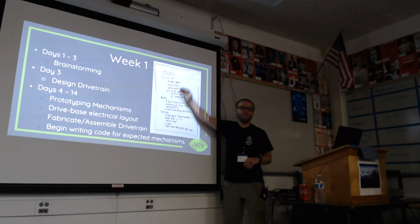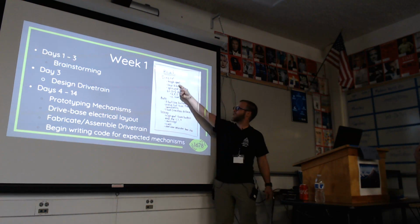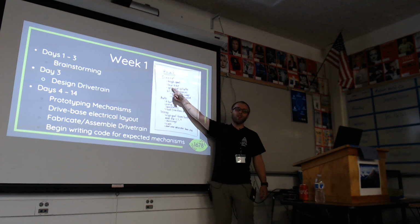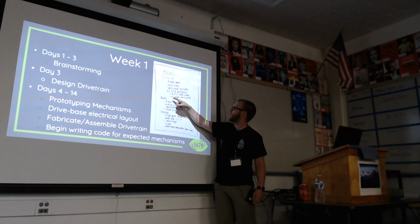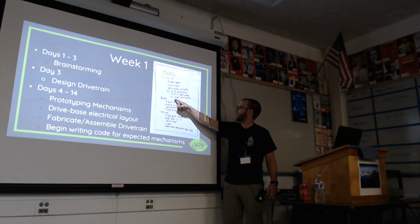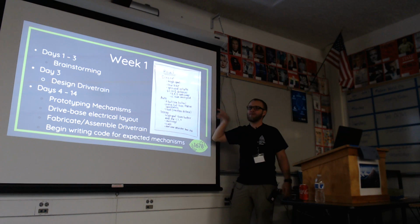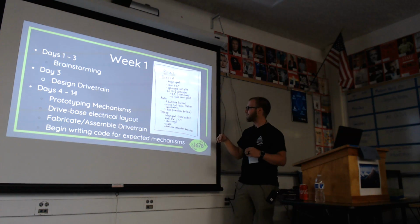This is a list we had from 2016 where we had, in general, what the robot is doing. It's going to be able to score in the high goal. It's going to be able to go under the low bar, which was a thing in 2016. It's going to be able to cross over the A, B, and D defenses, but notice we're not crossing over the C except from the courtyard. So it was like going backwards over it. It was a lot easier than going the other way.